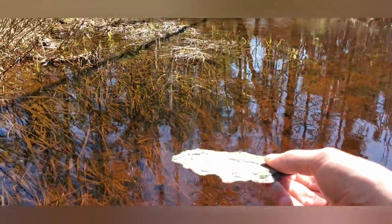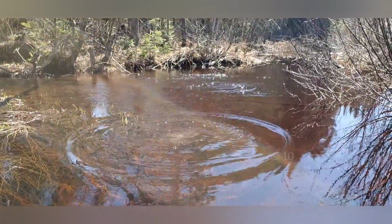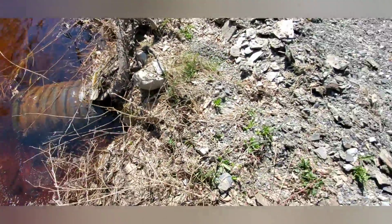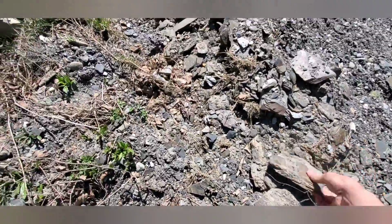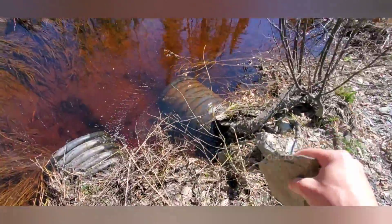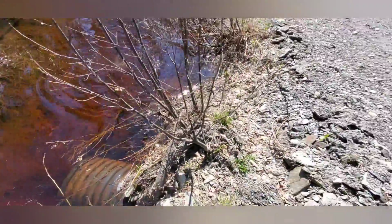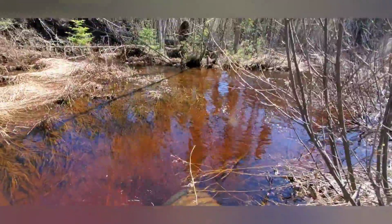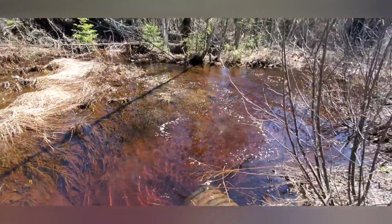And now this nice flat rock, let's skip it. I got a good 3 skips out of that one. That's something this shale rock is really good for. If you can get some really, that one will probably skip. Yeah, I got a few, even though that was chunky. That one was huge. At least I got one.